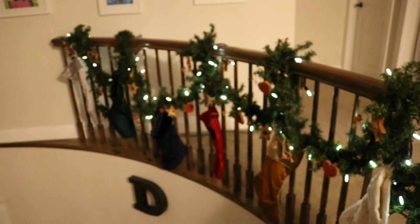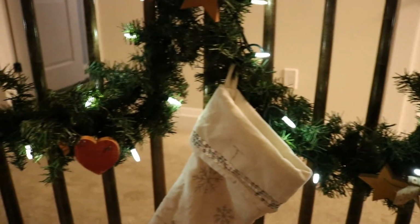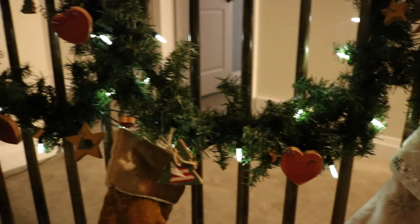So that's how we have decorated our garland here. In each of our kids' stockings, we just have jewel tones, so they each have a different color of stocking.